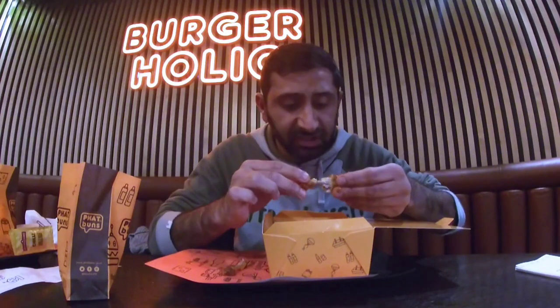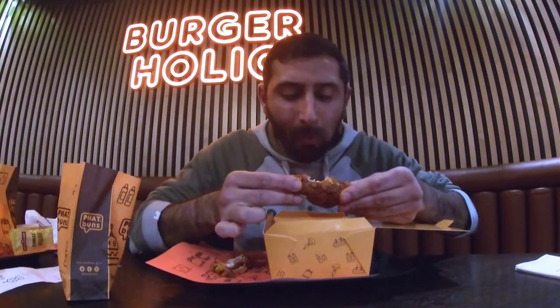Because initially, as soon as I had the first bite, I was thinking, mango, that's definitely going to be sweet, but afterwards, I felt that spice kicking. Yeah, so these are decent still. The chicken itself on the wing is very soft, tender, and there's a bit of a crunchy part to it. Wings will definitely get a pass from me.